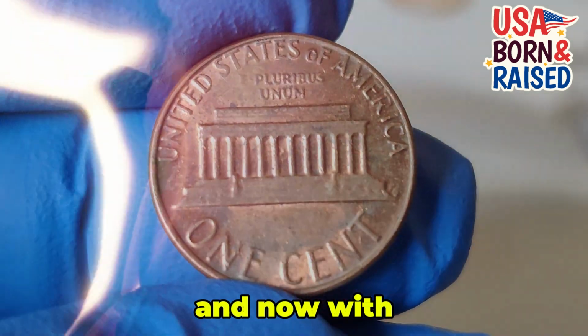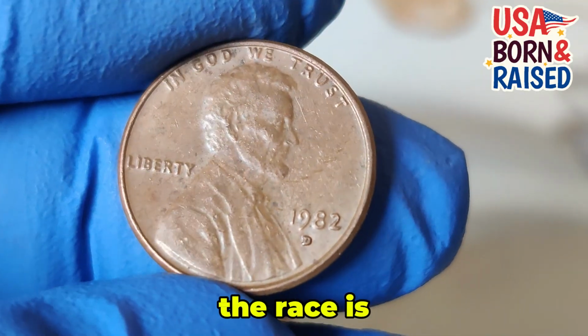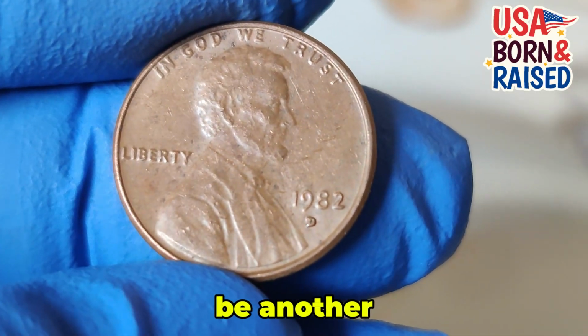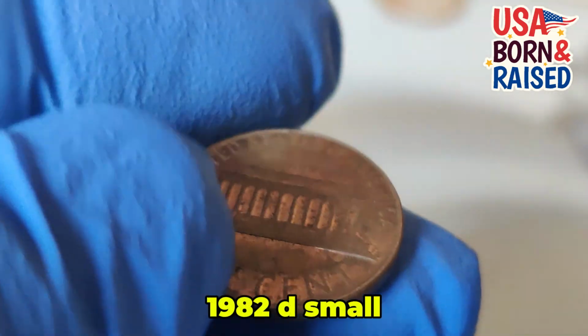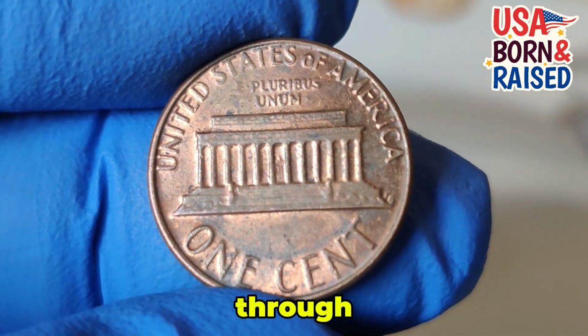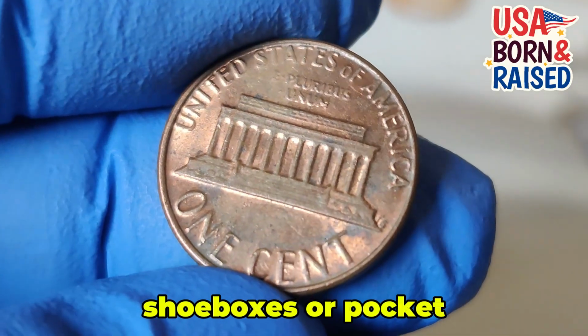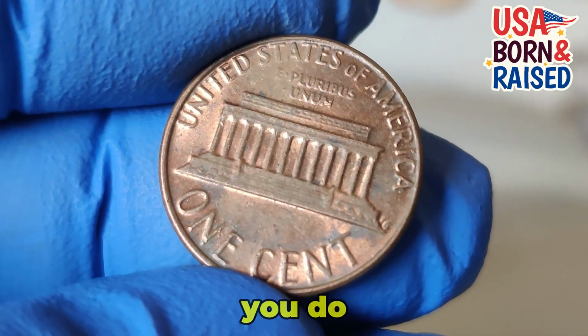And now, with the discovery of the $212 million rarity, the race is on. Could there be another? Maybe two. Maybe 10. It's believed that a few more 1982 small date copper cents may have accidentally slipped through, hiding quietly in drawers, shoeboxes, or pocket change across America. So what should you do?